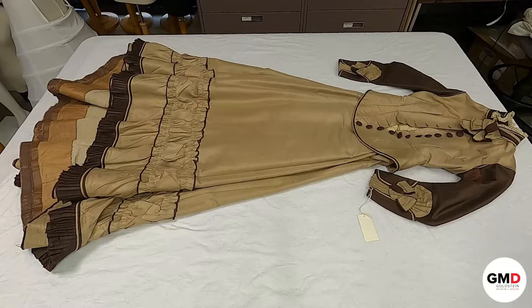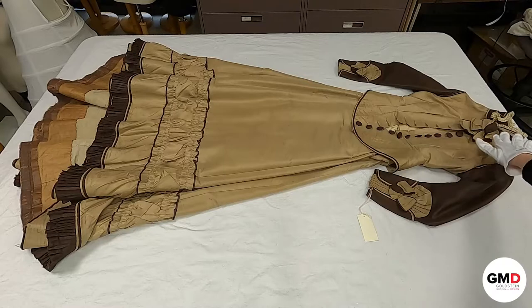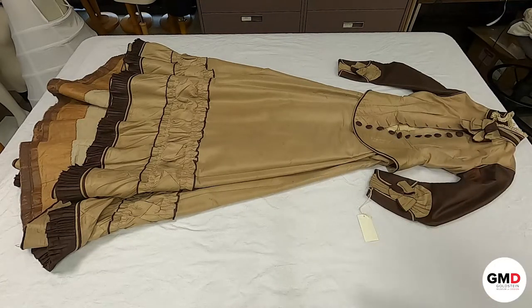This dress uses a combination of brown and tan silk taffeta to really create a decorative effect. And it uses the contrast of the fabrics to highlight a lot of the feminine details that we see on the dress. So the decoration at this time period, and what this dress shows, is very feminine and fussy. You've got lots of bows, like you see on the sleeves and on the bodice. Ruching and pleating, like you see on the lower part of the skirt. We have piping and cording in the seams to highlight different areas of the body. And this is really something that you would have seen during this time.